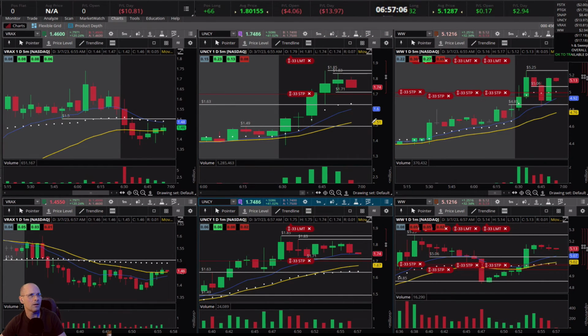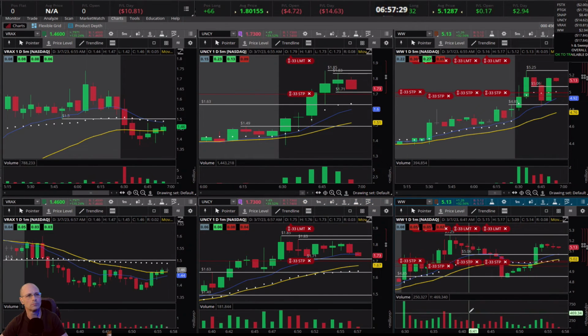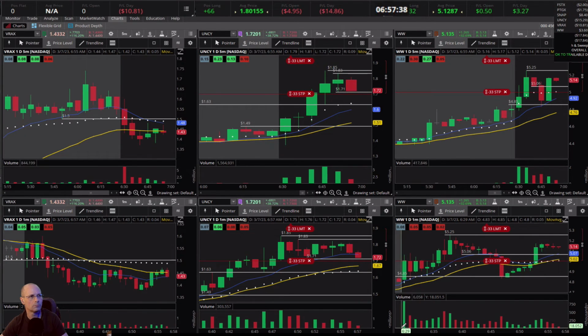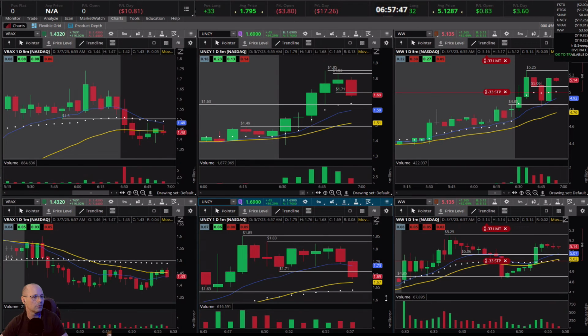But it's taking a long time, and the longer it takes, the least likely it is to actually break bullish. Most times. We'll see if we get a double bottom here off of 171. Nope.